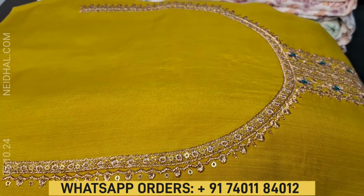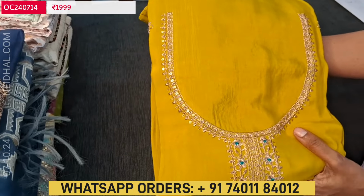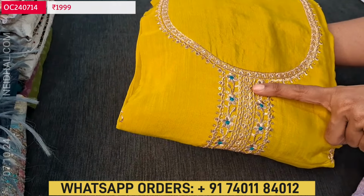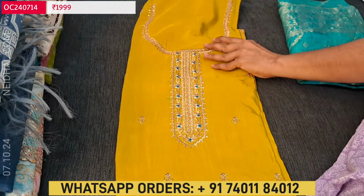Let us begin with a beautiful designer set. The fabric is premium slub silk. The soft and silky material in bright mehendi yellow color, which has a simple round neck and yoke is highlighted with zari and sequence work. This comes with an attractive color combination. It's a beautiful festive wear set.